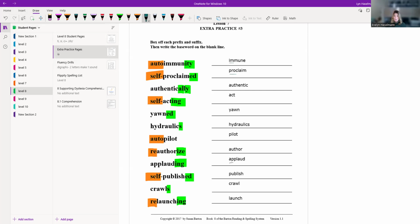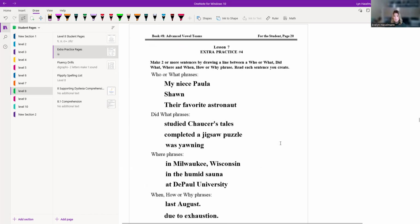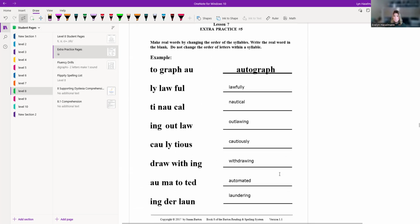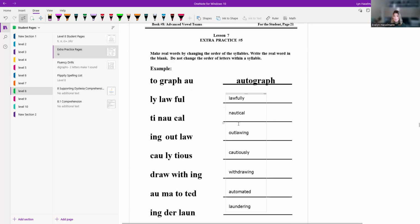But for all intents and purposes, this is what it should look like, except I do see an edit that I need to make on hydraulics. But those are your prefixes, those are your suffixes. Authentically has two suffixes on it, the AL and the LY. So that's that one. They can go ahead and make sentences. And then your last one is going to be change the order to make a real word. So we have lawfully, nautical, outlawing, cautiously, withdrawing, automated, and laundering.